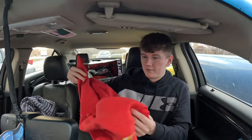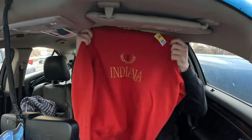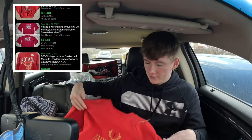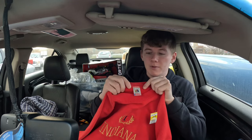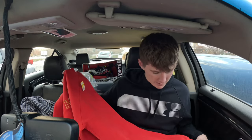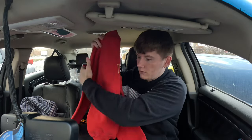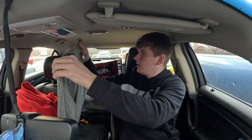This is probably my favorite piece that I found. This is vintage Indiana. Vintage Indiana crew neck, super simple on the Hanes or Fruit of the Loom tag, made in USA. One way to know it's vintage. Also, just single seams all around here. And all this stuff was only $4.99 each, all the clothes. Luckily, it's kind of surprising nowadays.